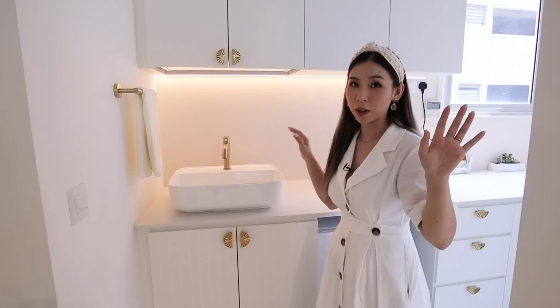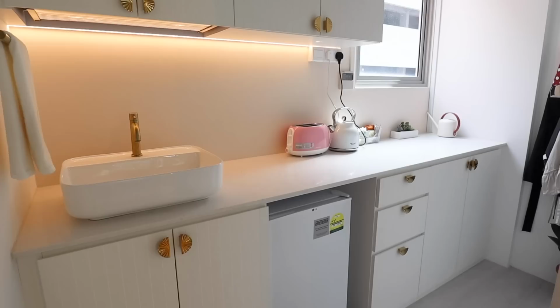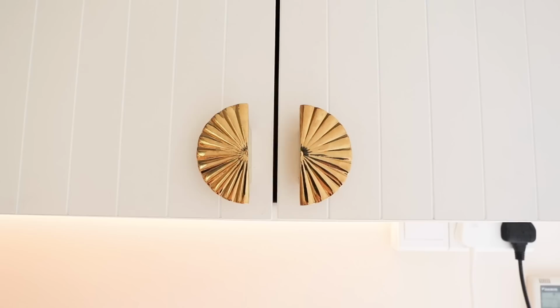So I wanted to have a little kitchenette where I can have food or coffee and stuff. And so that's the bookshelf thing that we made to separate this area. It's super small, but it's enough for me. And I think the main thing that I really like about this are the handles. I found this online and I just love it. It just looks so pretty with the cupboards and stuff, the gold and the little details.